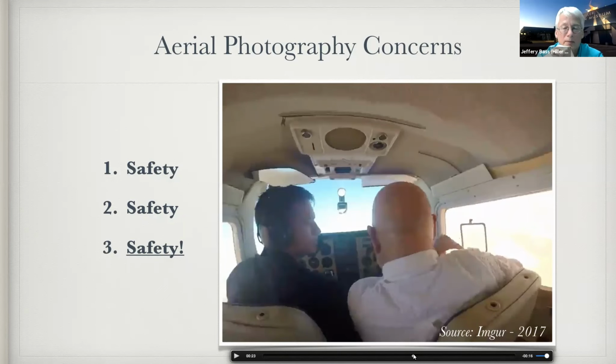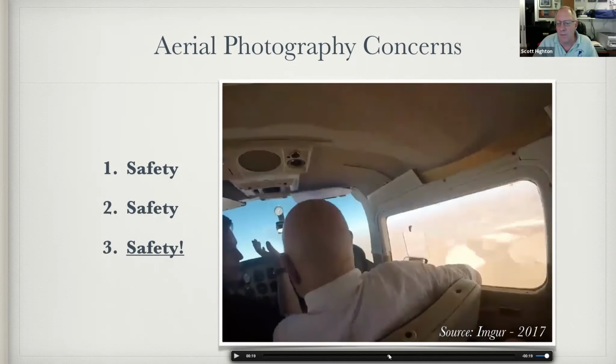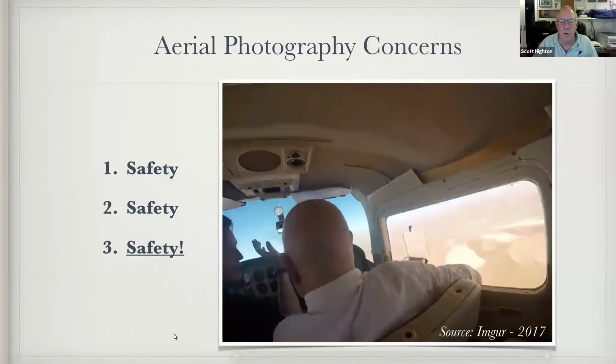Fortunately, in this case, it looks like they are flying over a desert, so there's probably nobody on the ground and nothing really to damage. Well, it could have struck the rear of the aircraft. I mean, yes, could have done that. Could have struck the tail as well. So safety really has to be your number one priority when you're doing aerial photography.